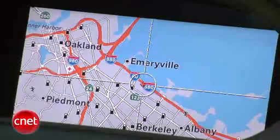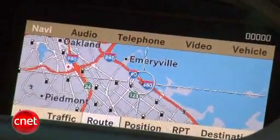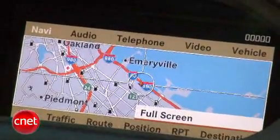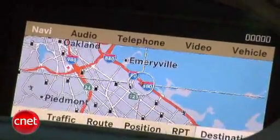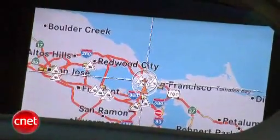Now, of course, on a ride at this price level, navigation is standard, and there it is. Looks great on that big screen. We also have live traffic here. I think they're using the Clear Channel FM signals, the Total Traffic Network. Unfortunately, the system's kind of stupid. There's no dynamic rerouting around traffic problems.